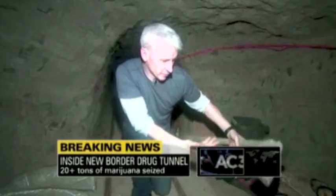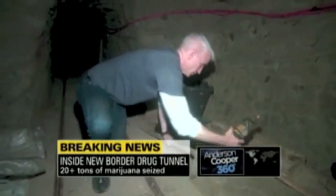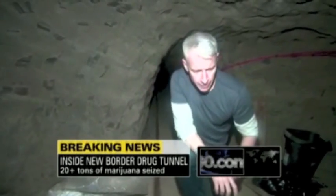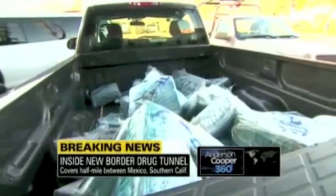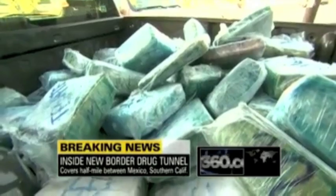Found a lot of equipment here. There's an old hoe. Here's a drill that was used by the traffickers. All part of the equipment. All these sandbags, of course, empty sandbags, which they would use, fill up with soil, and then cart the soil back to the Mexico side. But for U.S. authorities, of most interest, what they found in this large room was 3 tons of marijuana found in this room, as well as in bundles a little bit further up.